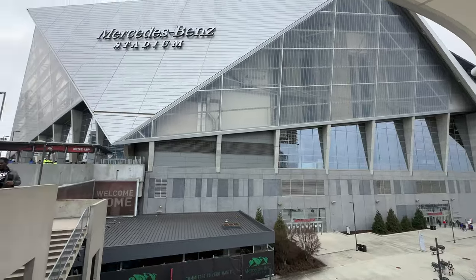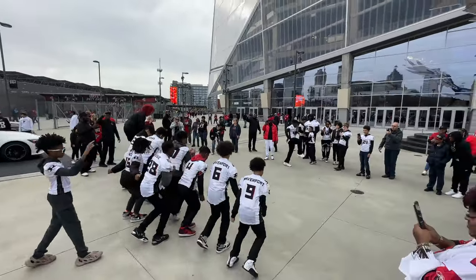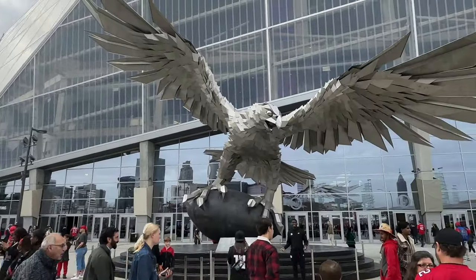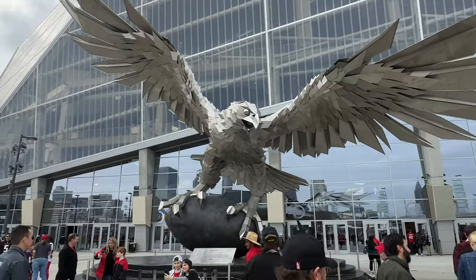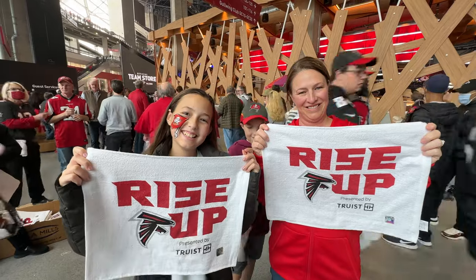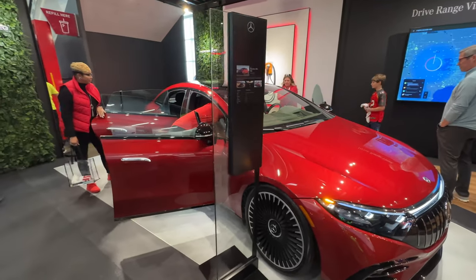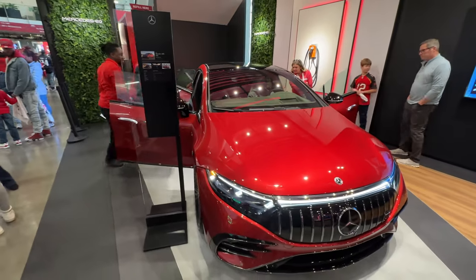Now, we're gonna head in the stadium. I said right foot creep, boom, walking with it easy. Look around, stay low, make sure they don't see. A little pregame dance party and this giant falcon in front of the stadium. They're giving away towels. Rise up, how about rise down today? That would be a good thing. It is the Mercedes-Benz Stadium, so you can come in, check out a new Mercedes-Benz.